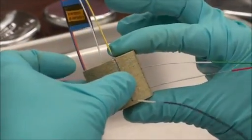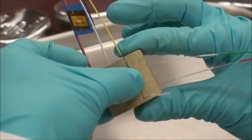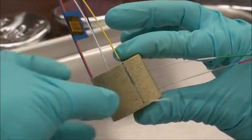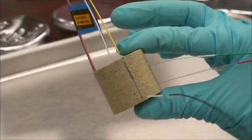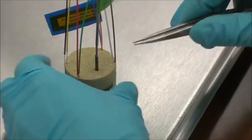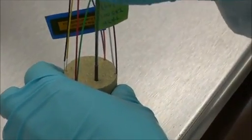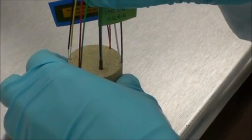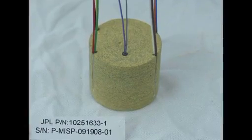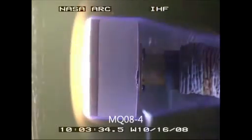We also have a temperature subsystem, and that was developed at the Ames Research Center. And it's actually a plug of thermal protection system material that contains 4 thermocouples at different depths in the heat shield, and also a recession sensor that sticks up to the surface and will tell us how much the heat shield will burn away as it flies through the atmosphere.